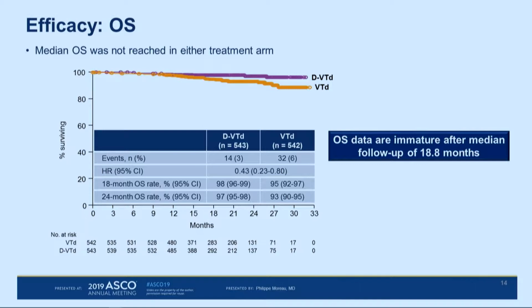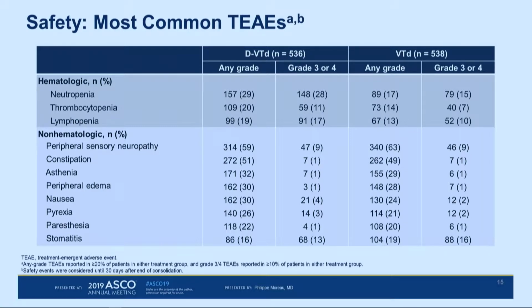So time will tell where this will fall. As far as safety issues, really, other than some added hematological toxicities and infusion reactions, pretty well tolerated.